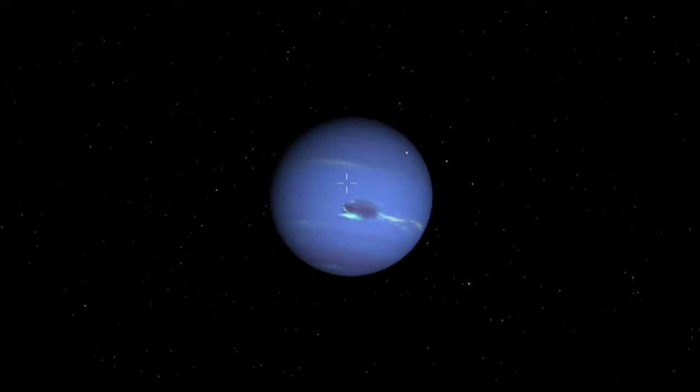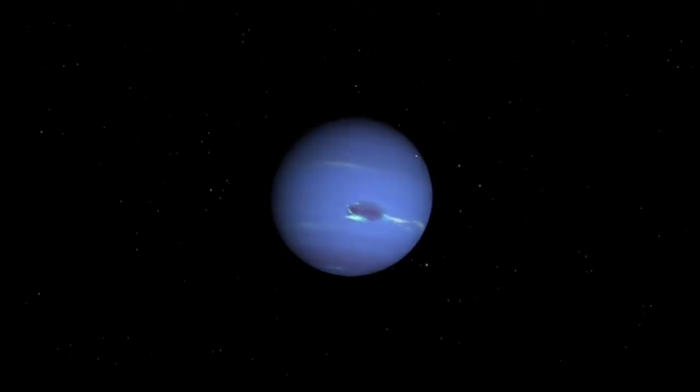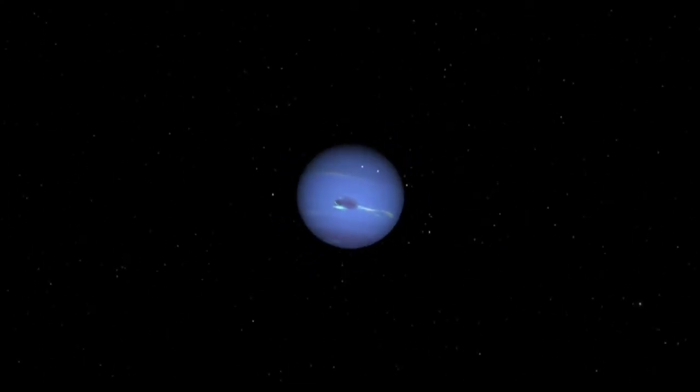You can see those lovely cirrus clouds there on the planet Neptune as well. So it's a beautiful planet. It's probably, aside from Saturn, I think it's the prettiest of all the planets. That beautiful bluish color that you have to it. And it, of course, confirms biblical creation in a number of ways.